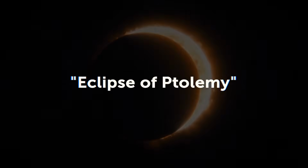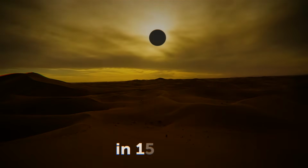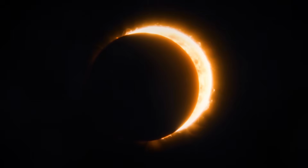The eclipse of Ptolemy was a total solar eclipse that's said to have occurred in the year 150 CE. It's famous because it's mentioned in the writings of the ancient Greek astronomer Ptolemy. He used his observations of the moon's cycles to make his prediction, which astonished and alarmed people of that time.